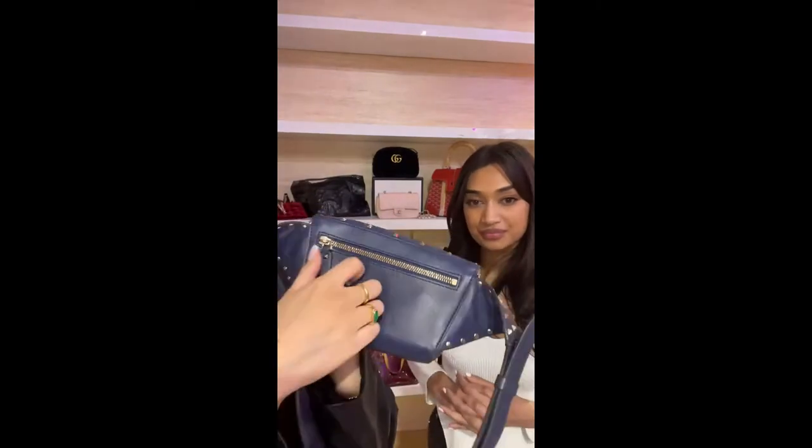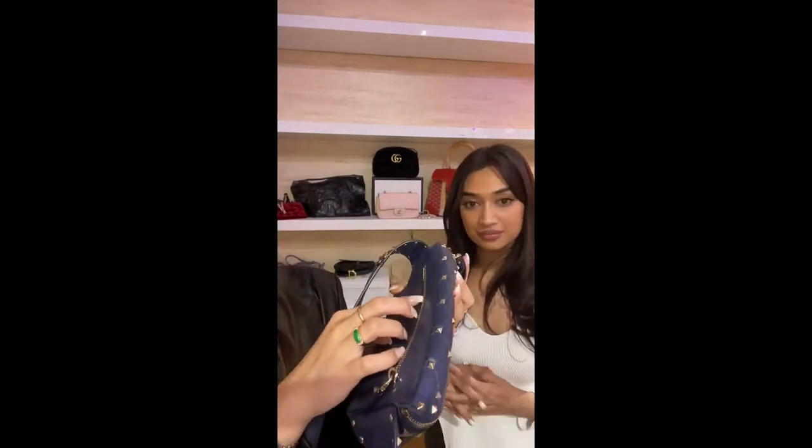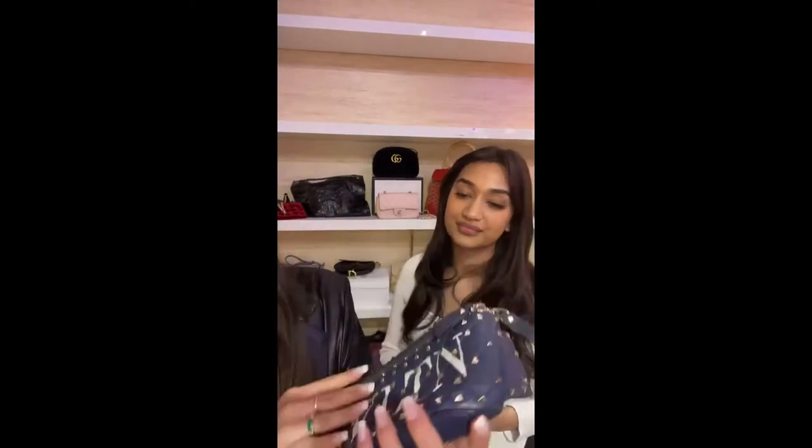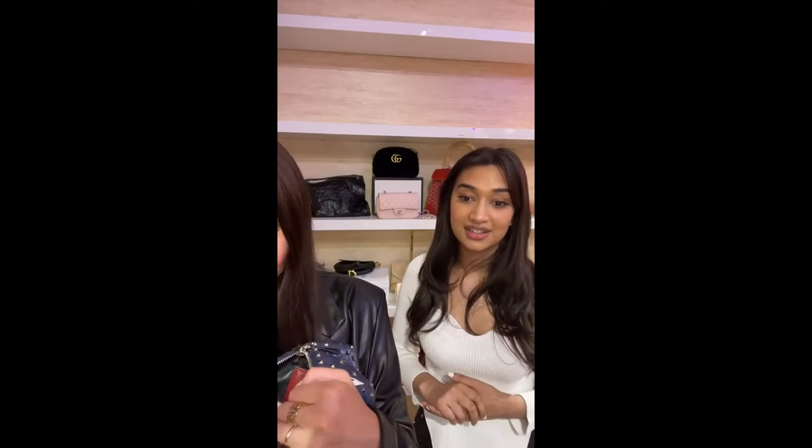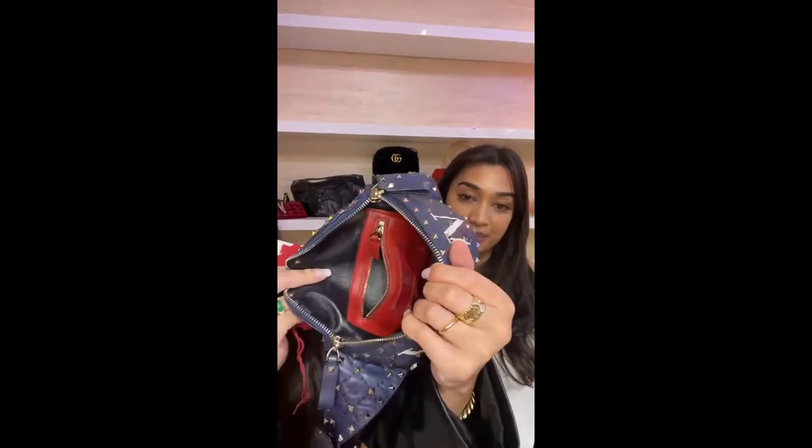It has a useful zip compartment on the inside as well to keep your personal belongings safe. I think you should put this on me because this actually looks so good as an actual bum bag. I had it with my leopard trousers before and it looked so rough. Oh, it did? Oh, Rachel. Okay, so the interior, guys, it features a nice little red interior pocket here as well.